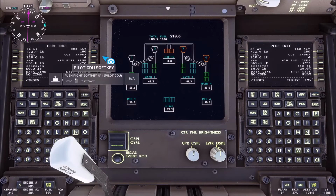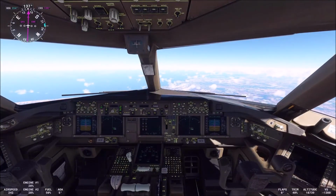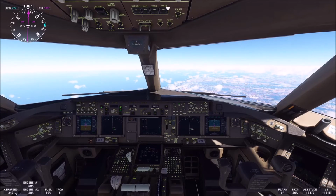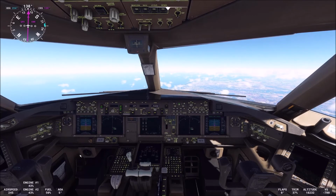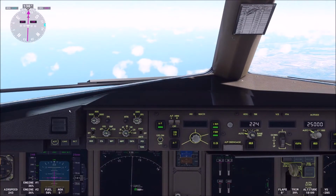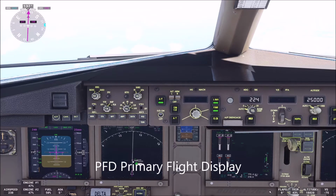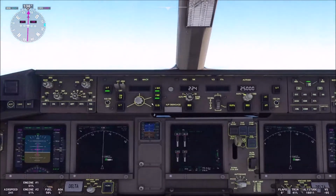Here it is. The only small problem is that we cannot have the desired speed that we want. I mean, we cannot change this to 142. Have a look at the PFD. You see, we are stabilized on 18,000 feet. Also we see the altitude here. The distance to the next waypoint is about 90 miles.